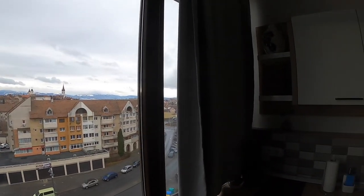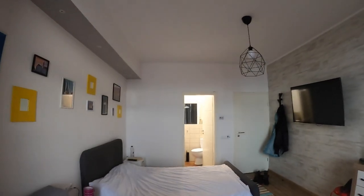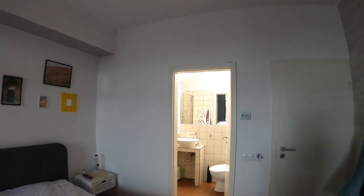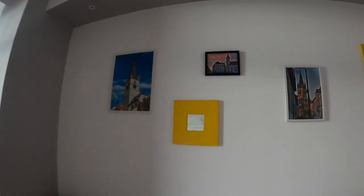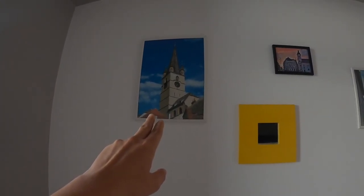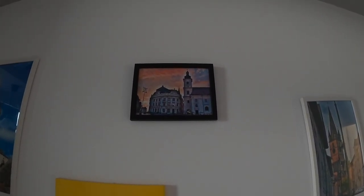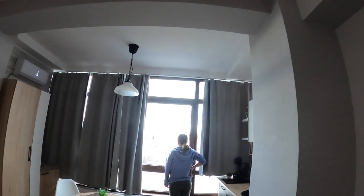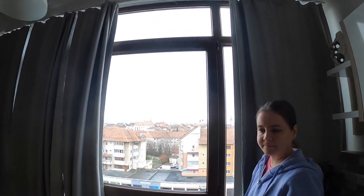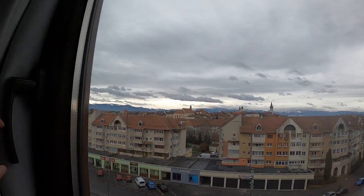Let me give you a short tour of this studio that we booked. And this is kitchen here, and this is our living room, a toilet over there, and these are the pictures that they put here of this iconic building, clock tower. That's also an important tourist attraction. And the view from this studio, really impressive. And let's open the window.